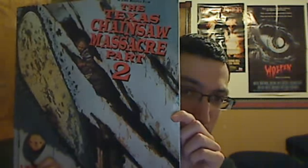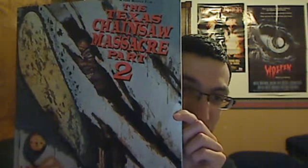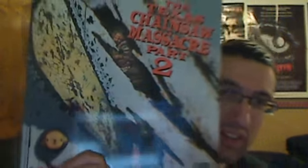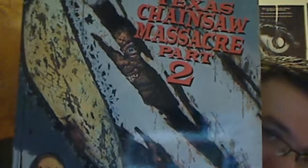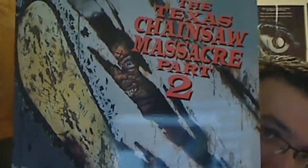MGM did a good job with the DVD with the special edition and everything, but man, you should have used this cover art. I mean, this is just awesome. This looks like a metal album or something, right? I mean, this is awesome. Just look at that. This is just really fucking cool.